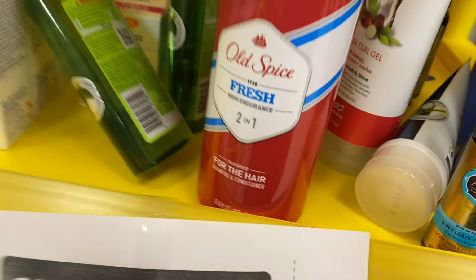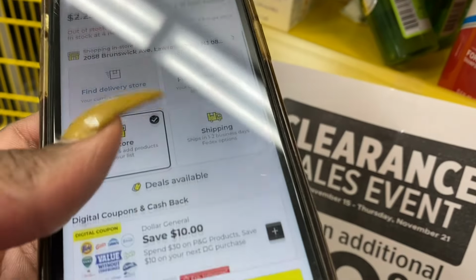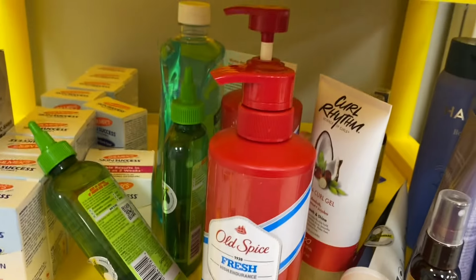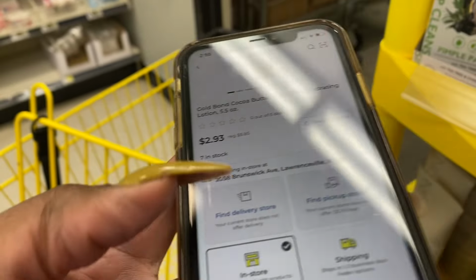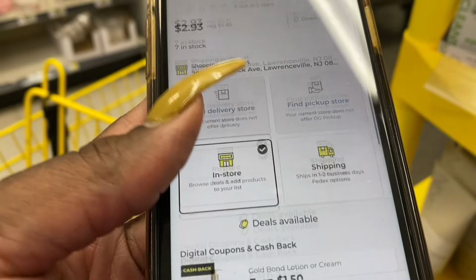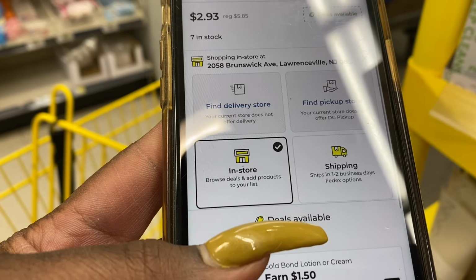$2.25. It's for your hair, it says. For the hair. Shampoo and conditioner. And it has a $1 off coupon, making that only $1.25. This right here, $1.35. Coupon right here, it's originally $5.85, it's now $2.93, and then they have a cashback offer of $1.50. What's that making that like $1.43?